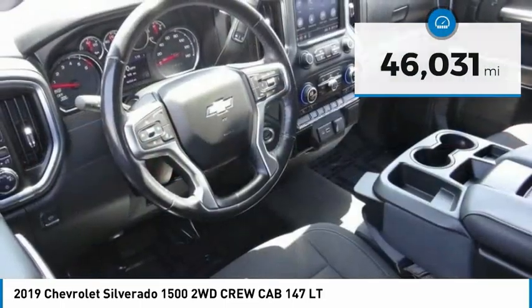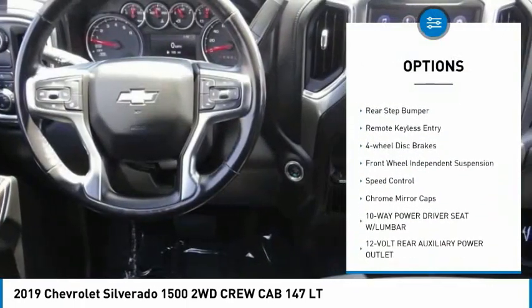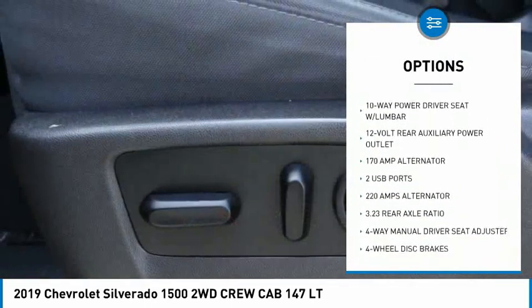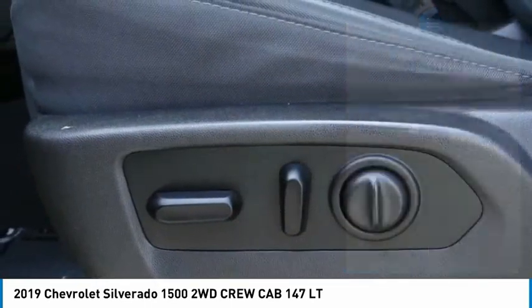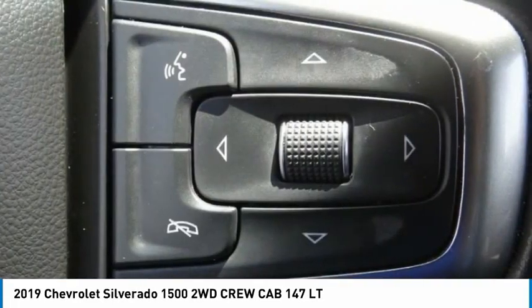Here are some of this vehicle's great options: electronic stability control, alloy wheels, brake assist, traction control, rear step bumper, remote keyless entry, four-wheel disc brakes, front wheel independent suspension, speed control, chrome mirror caps.